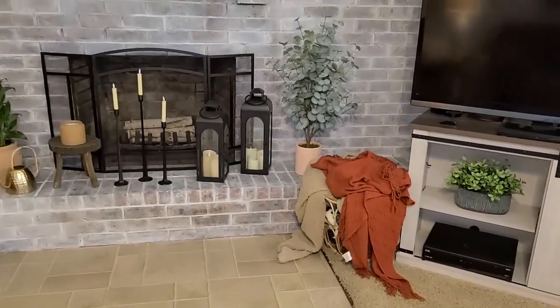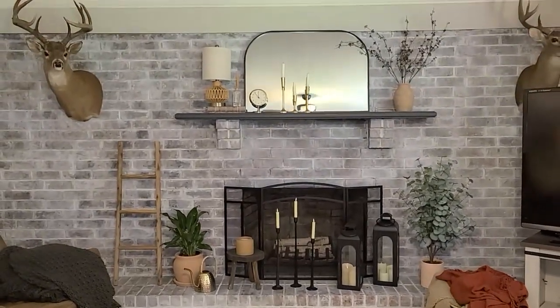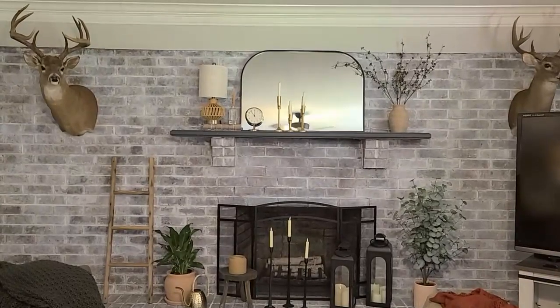So let's work on this fireplace area real fast and see what we can do. I definitely need to wipe off that mantle and get that mirror cleaned. So let's get after it.